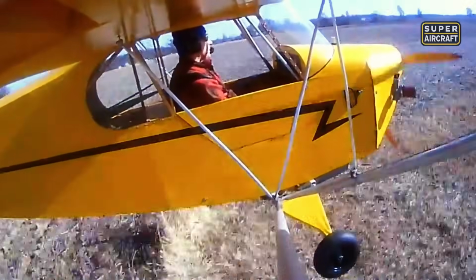For pilots who dream of flying a Cub but want to build their own wings, the FP202 Koala is the ideal balance of affordability and tradition.